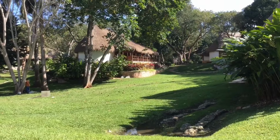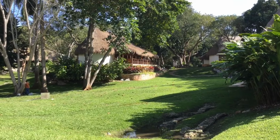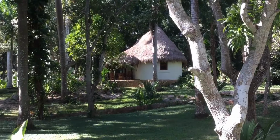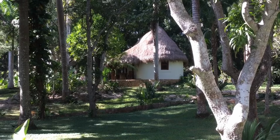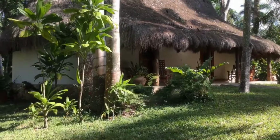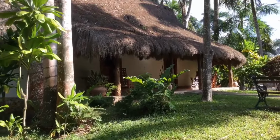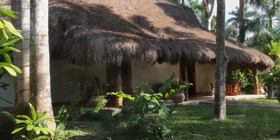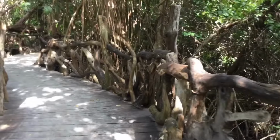Beautiful little huts on this property, tucked into the woods. Here's our beautiful jungle hut that we're staying in for 2 weeks. The kids have an adjoining room. Like everywhere we go, there's a new trail.